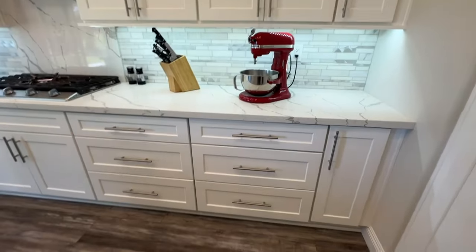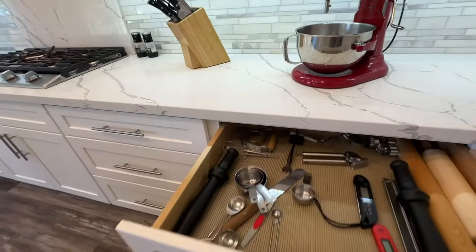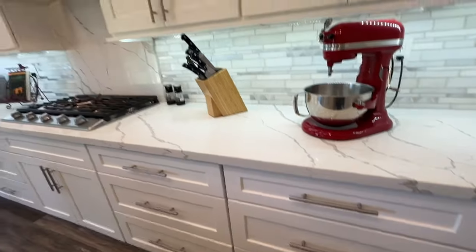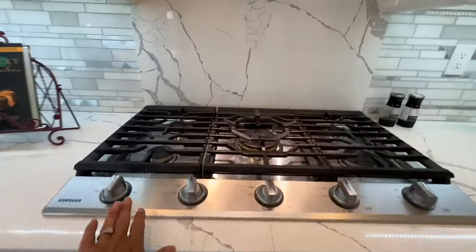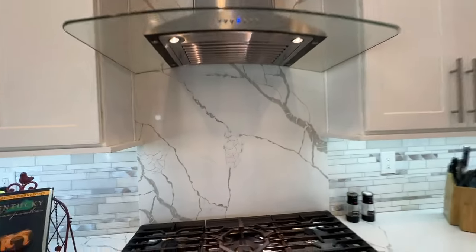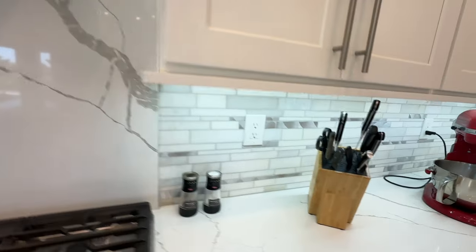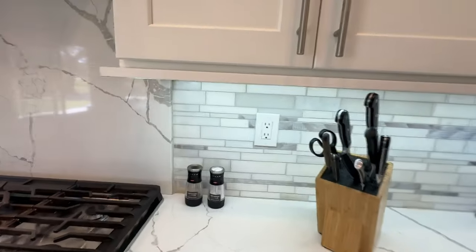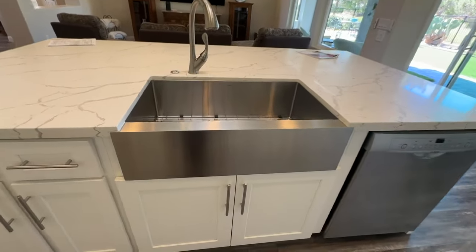This kitchen is beautiful, and I like that they went with all drawers instead of cabinets. And again, it's all soft close. Very nice feature. Then you have the 5-burner range by Samsung with the range hood. And I like how they did the quartz as a backsplash, and then they did an added custom tile as well. And also the lighting underneath the cabinets is very nice. Then you have this large single basin stainless steel sink.